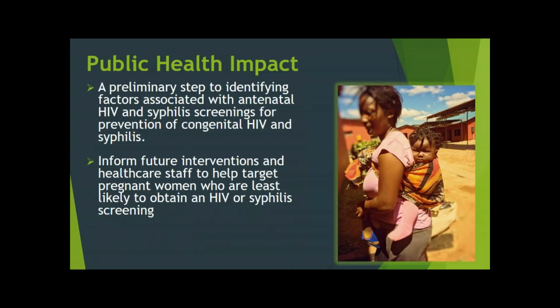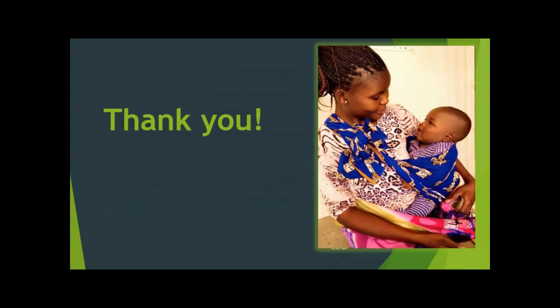In terms of public health impact, these studies serve as a preliminary step to identifying factors associated with HIV and syphilis screenings for prevention of congenital HIV and syphilis. Hopefully this will inform future interventions and healthcare staff who help to target pregnant women that are least likely to obtain HIV or syphilis screening.